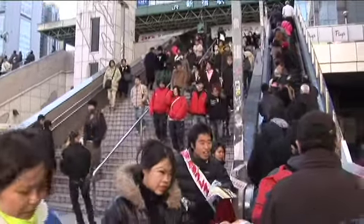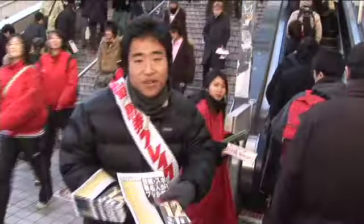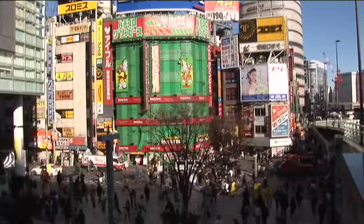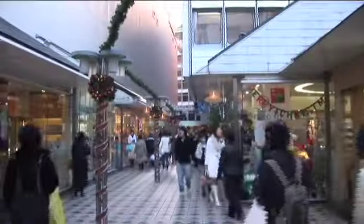Now we're going to head on into Shinjuku Station. There's an escalator that will take you up there, and you run a gauntlet of pamphleteers promoting this and that. From the top of this escalator, you get a nice view looking back down at Shinjuku, and then we make our way through the station.